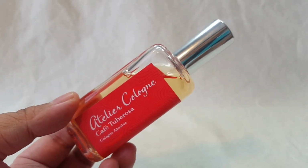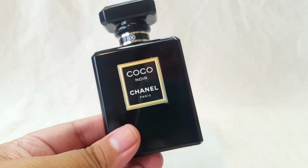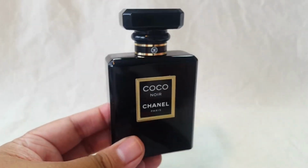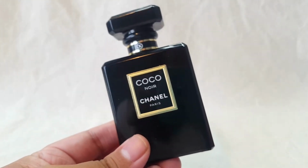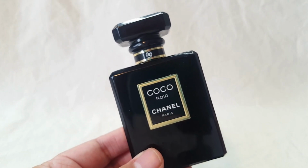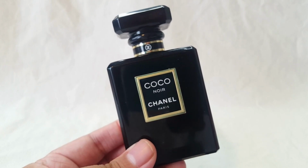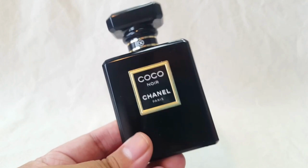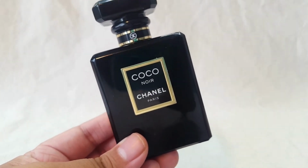The next one here is from the house of Chanel, and this is called Coco Noir. One of my favorites from the house. I just love everything about it. The bottle design is very sexy. I love it. I've loved this for so long, you guys, and Coco Noir is probably one of my favorite rose patchouli scents. There's a lot more going on here. There's vanilla, clove, some fruits, more flowers, probably some sandalwood. A lot of things going on, but all in all, it's just gorgeous.